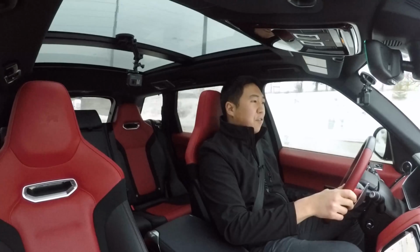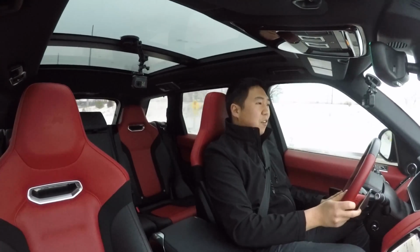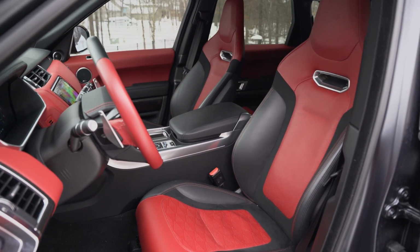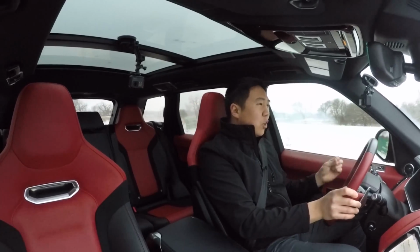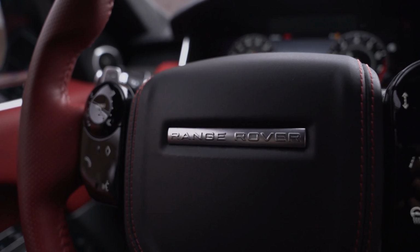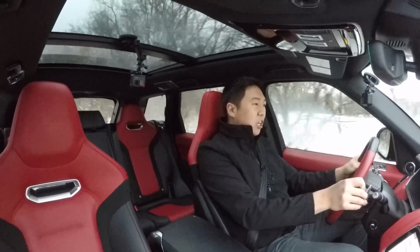Then you bury your foot and just kind of forget about it. With the SVR, you have optional upgraded seats that have massage, heated, and cooled. They're a little bit lighter, more sculpted compared to a regular Range Rover Sport. And don't get me wrong, it's a very nice place to be. It's a nice six-figure luxury interior, but compared to some of the German competitors, I think it doesn't quite have the edge.